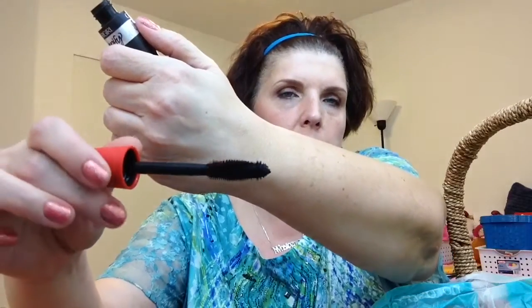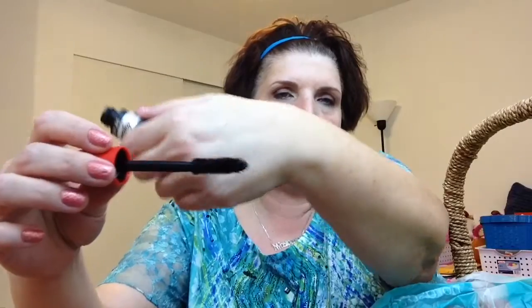I used this a few times, but I did not like it because of the wand. It's way too big. Anytime I would use it, I would get mascara all over the place, and it flaked as well, so it was not worth the extra effort.